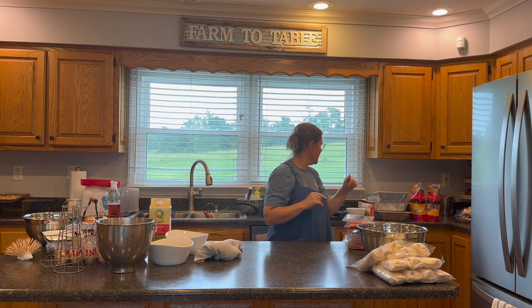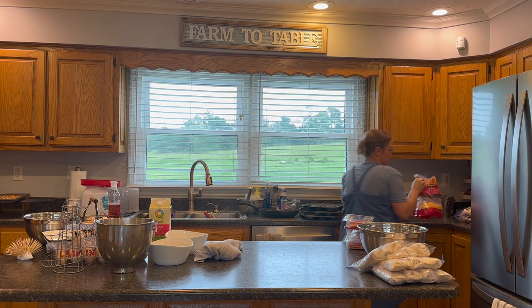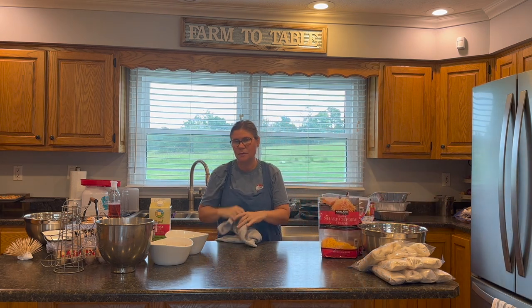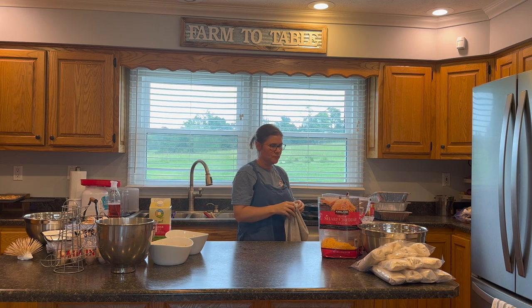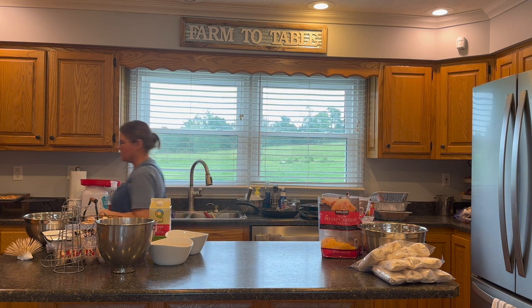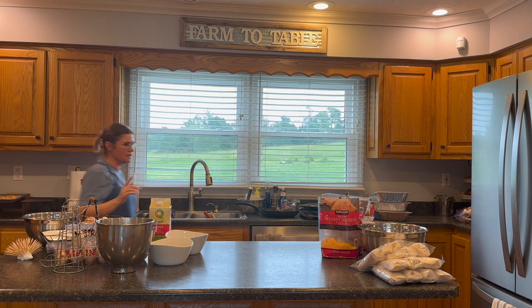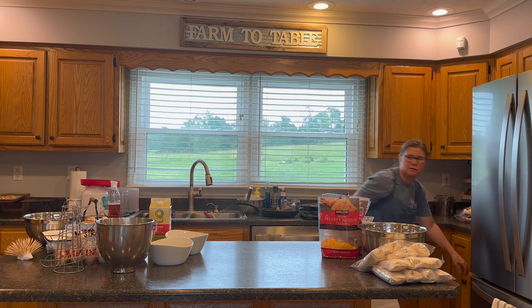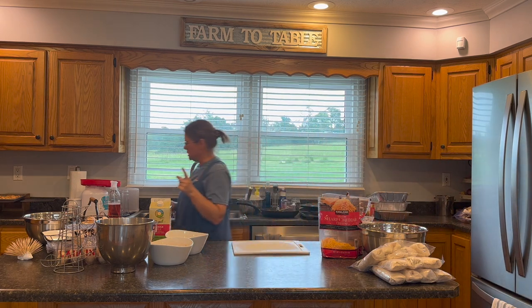Hash browns, I put in ham and cheese. When I cook them up or warm them up the next day, I sprinkle more cheese on top and a little bit of chopped bacon, cooked bacon. Looks and tastes really good. So what I'm gonna do right now is get the ham chopped up and put in the bowls along with some cheese.